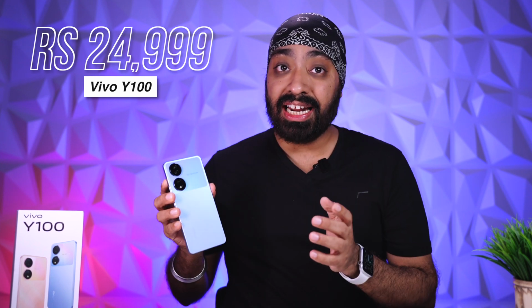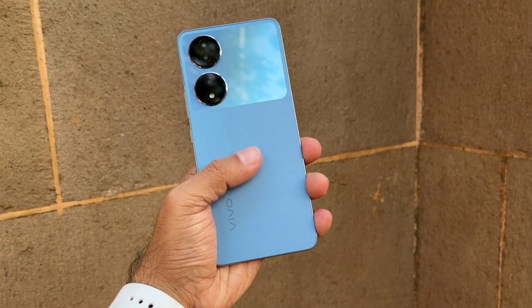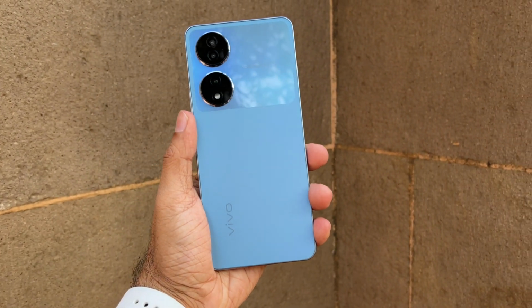Alright, final thoughts. So, 24,999 for an 8GB RAM, 128GB storage variant. Worth or not? Well, there are multiple ways to look at it. If you need a good rear camera with OIS on board, glass back, with color changing feature, impressive performance, decent for gaming, slim and gorgeous looking design, you probably won't get a package better than this. It's definitely a good deal in my opinion.